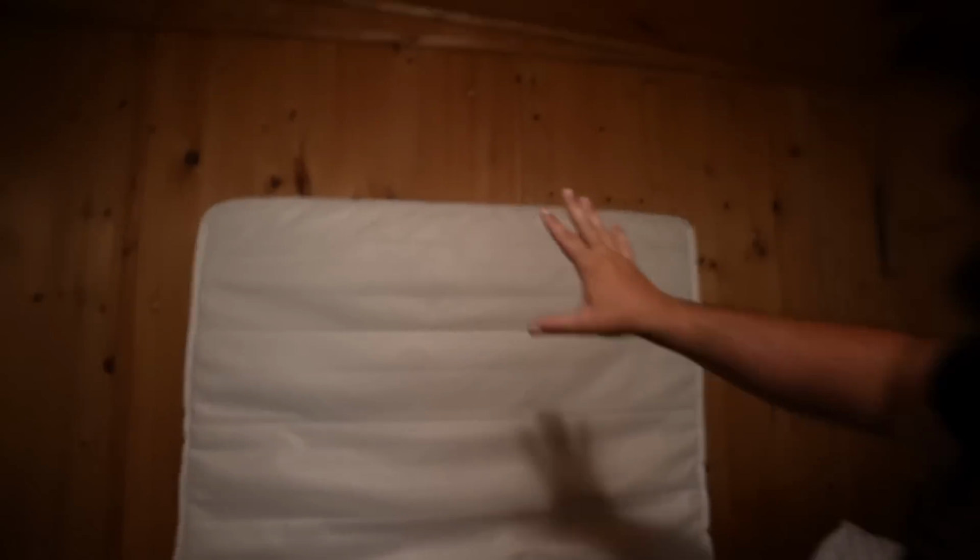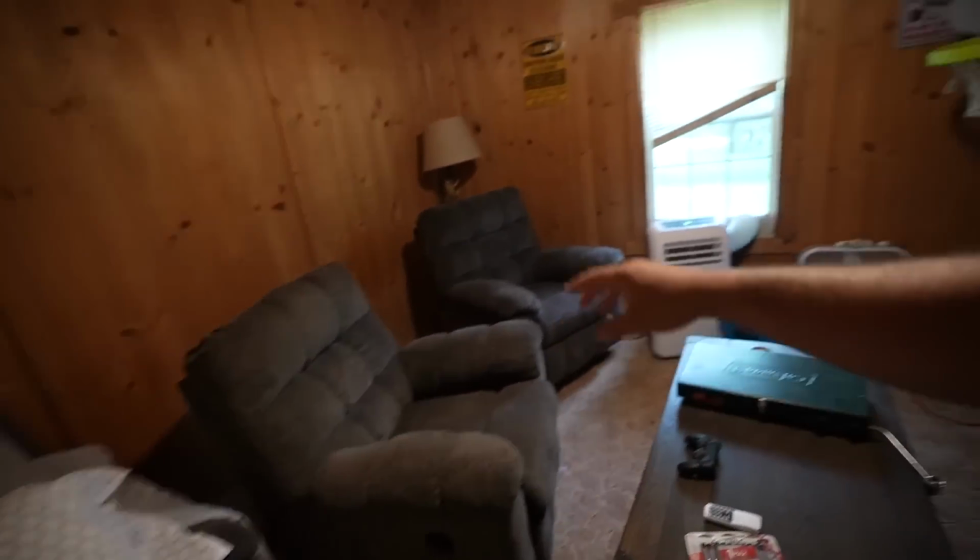Cutting a hole here and putting another either hangout space or bedroom over there. I mean, there's a lot to do, but today's video, we're gutting it. So we got to get these recliners out. We got to get all the furniture out of here so we can rip up the carpet and see what we're dealing with. I mean, the smell is so bad.